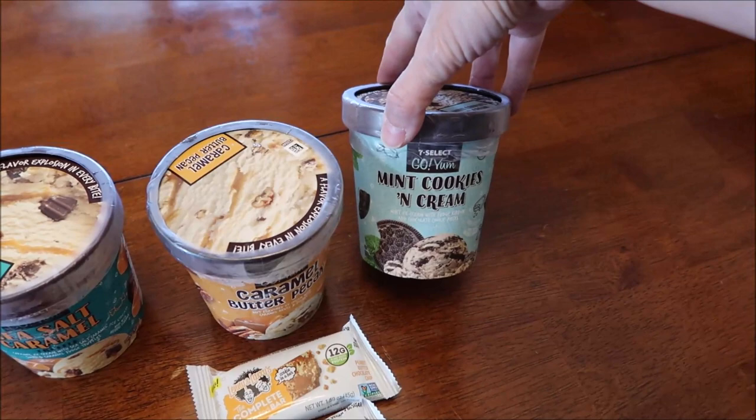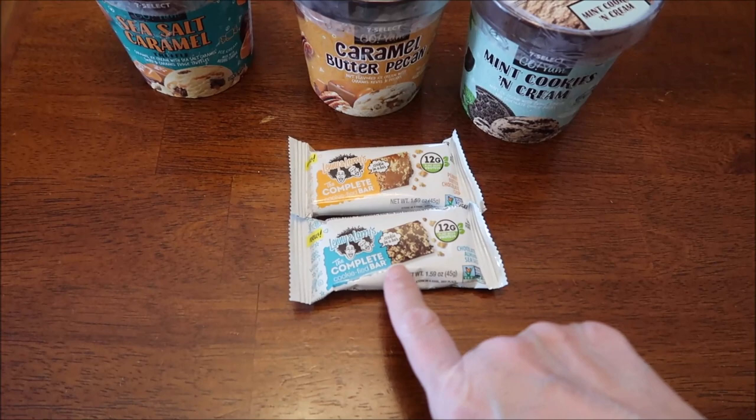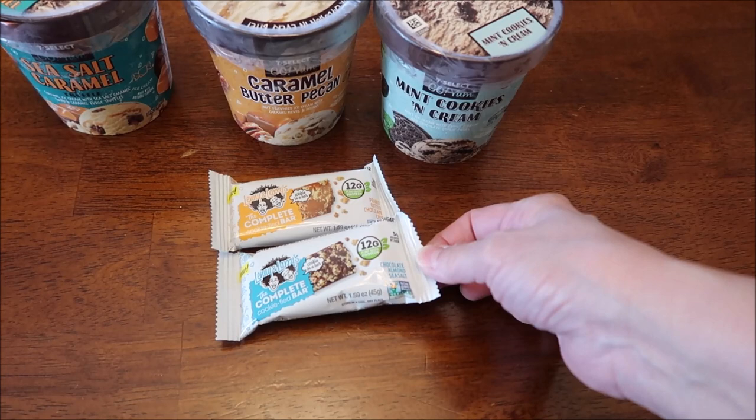And then I got 2 of the new Lenny and Larry's bars. These are the complete cookie filled bar. So we have a chocolate almond sea salt, and we have a peanut butter chocolate chip.